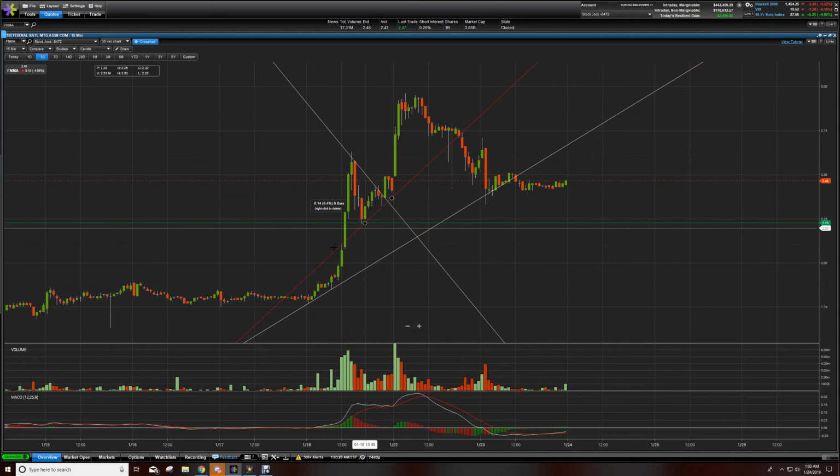This trend line that you see here is the intraday move on the 15-minute chart. So it pulled back, respected that level, pulled back, respected that level. Just draw a line between the two, and I just carried it all the way up. That's what E-Trade does.